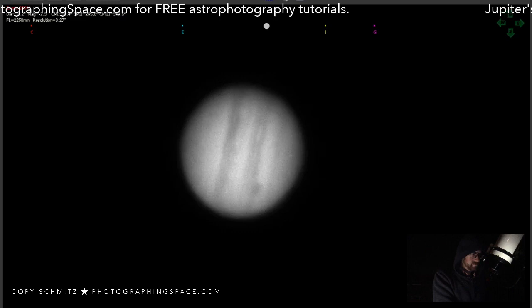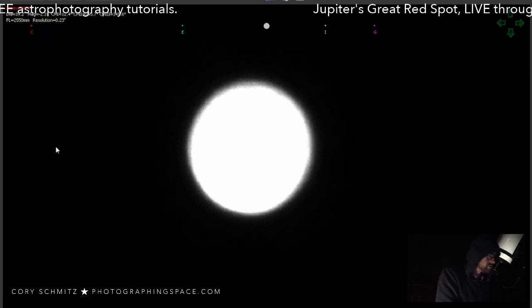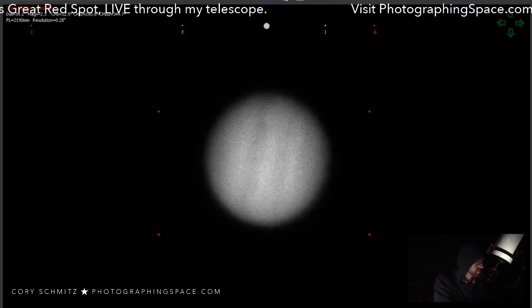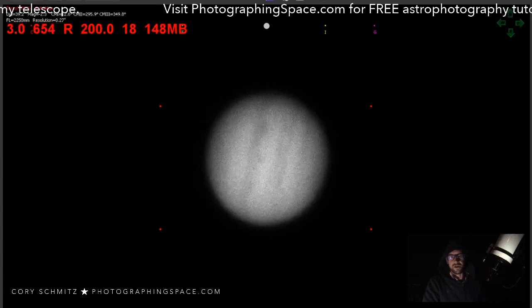Oh, this is looking so good. Okay, the atmosphere is actually quite good right now. I'm going to go ahead and get this going for an image capture because it's the right thing to do. So we're going to do 1 minute of each color and 1 minute of luminance.